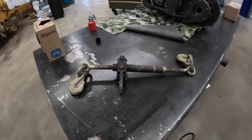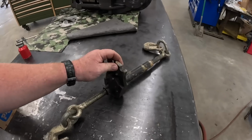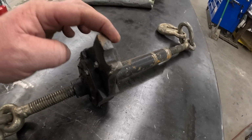Alright, so back in here at the shop. This is one of the broken Speedbinders. I've got 2 of them. The other one's in my yellow trailer. This one broke in Cincinnati, Ohio, as I told you earlier. You can see it snapped off through that thin place in that hole right there.